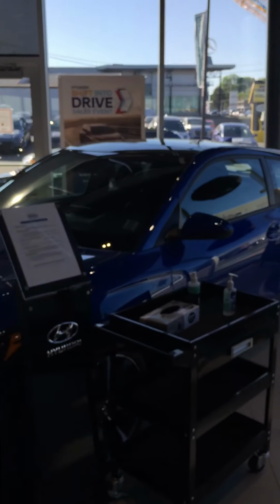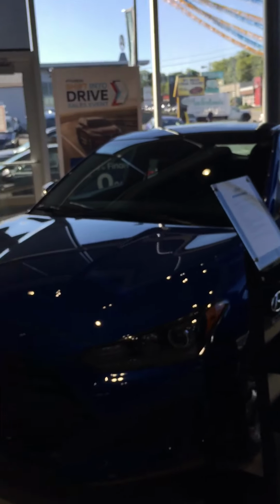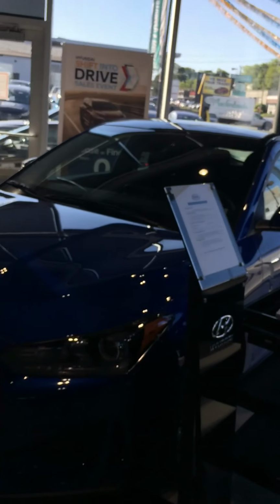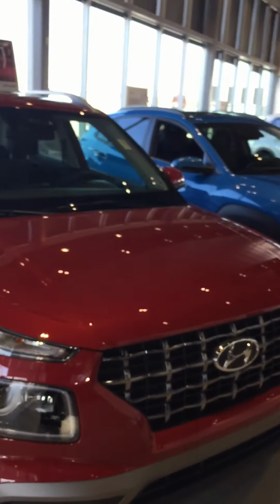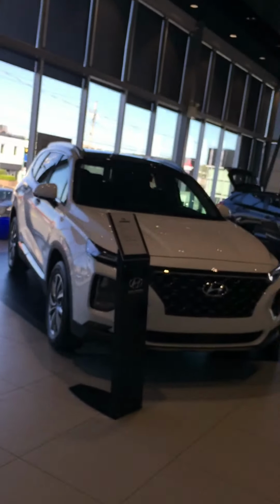So like everyone sees here, this is a Veloster, a beautiful vehicle, really nice for city driving and highway as well. It has so many modes, the sport mode and the comfortable mode. I mean, this is a beast here. Then we have the Sonata here in the showroom as well, beautiful. Like I said, there's so many to choose from, compact SUV to subcompact SUV, depending on what you're looking for and what you want to achieve, right?